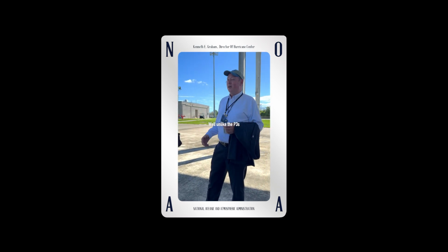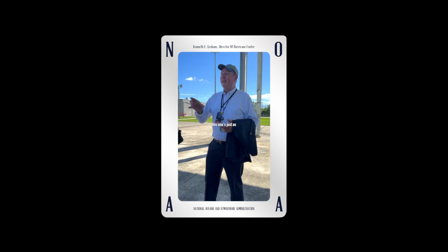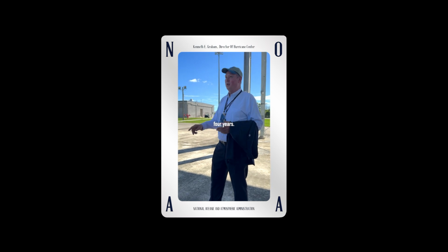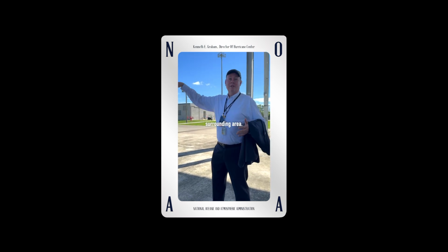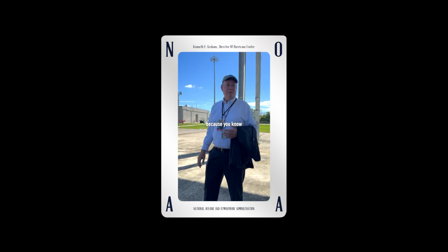Yes. Well, unlike the P3s and the C-130s of the Air Force that fly right into the hurricane, this one's just as useful for us. Being the director of the Hurricane Center for 4 years, we don't want this in the hurricane. We want it in the surrounding area, and sometimes hundreds of miles away, because of what's going to steer the hurricane.